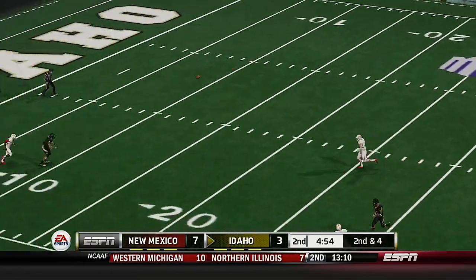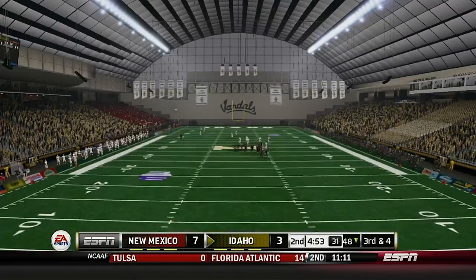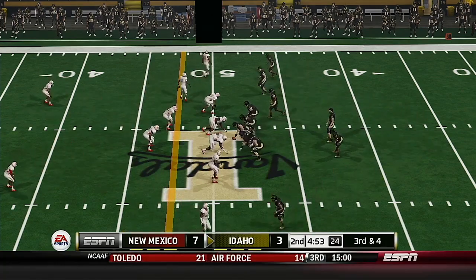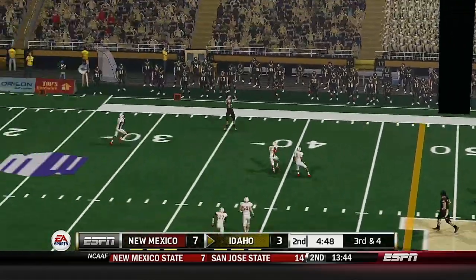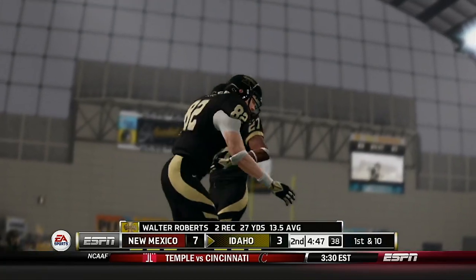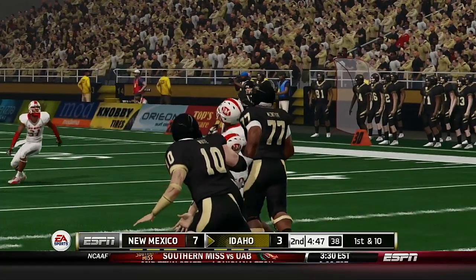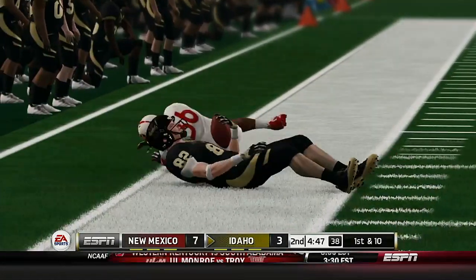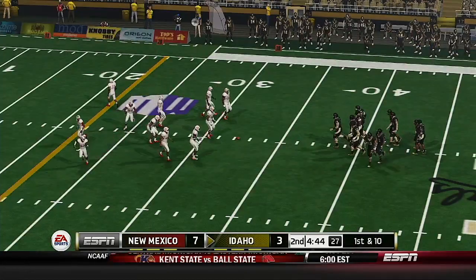Under pressure. Once and all, going deep. Can't make the grab. Vasquez was the intended receiver on the play. They're about 4 yards away here on third down. Nice catch, first down, and he's knocked out. It's first and 10. Ball on the 32.